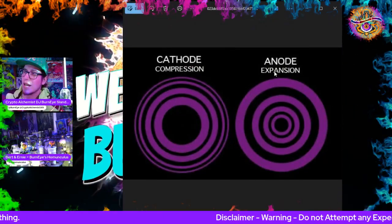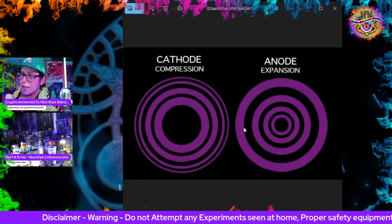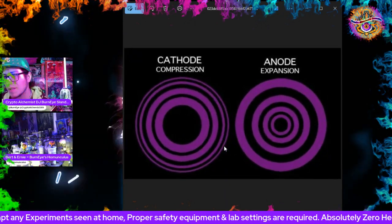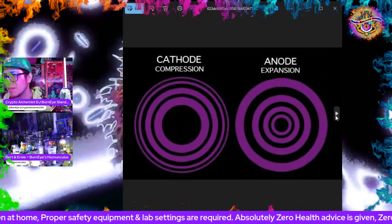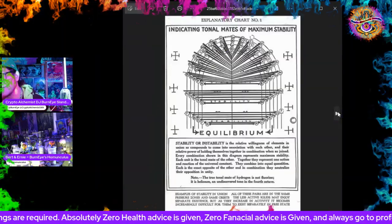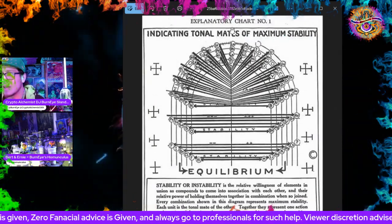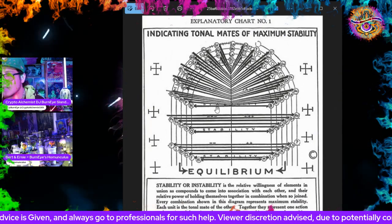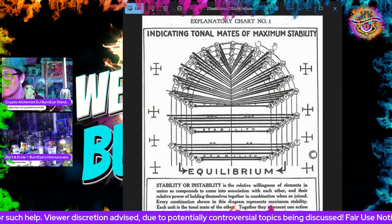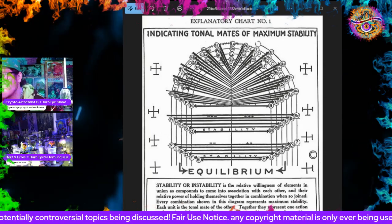Cathode compression, anode expansion. Very, very fascinating, interesting diagram here by Walter Russell, and it connects into his dimensional octave lensing that we saw earlier. Here we have another explanatory chart of the elements and periodic table of this arch octave system.